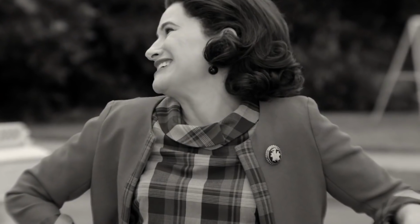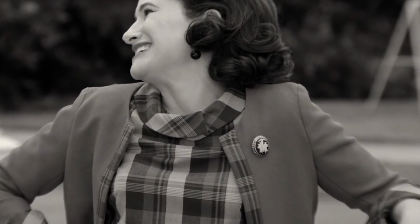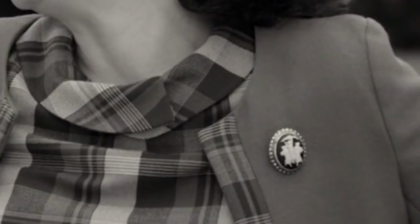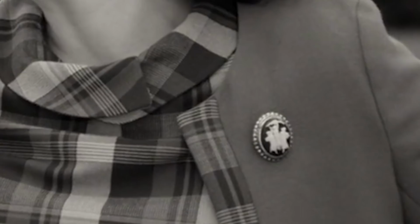You get a better look at the pin that she wears throughout all the different decades too. She has that during the first episode too, but you don't really see it close up till episode 2 here. It's hard to tell what the figures on it are. There's 3 different figures. It looks like a scythe. It could be a reference to the Grim Reaper. It could be a reference to something else.